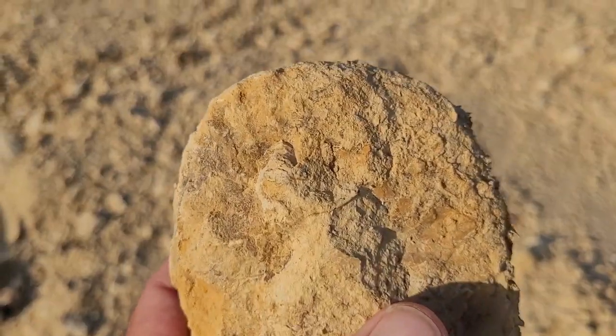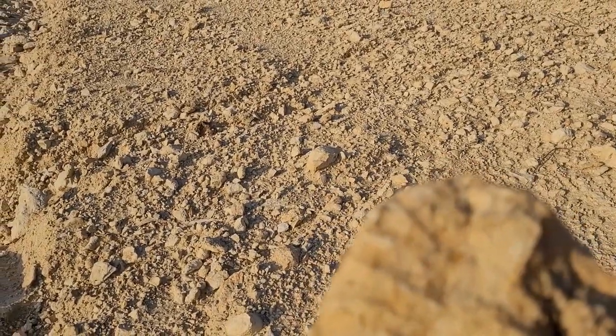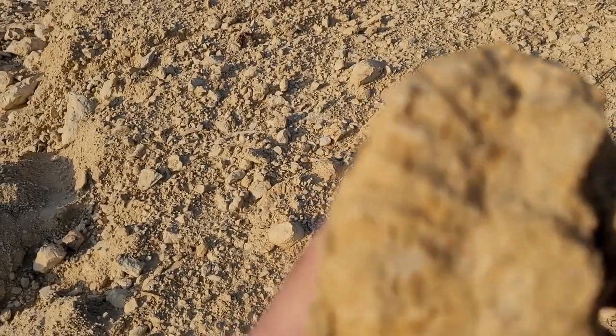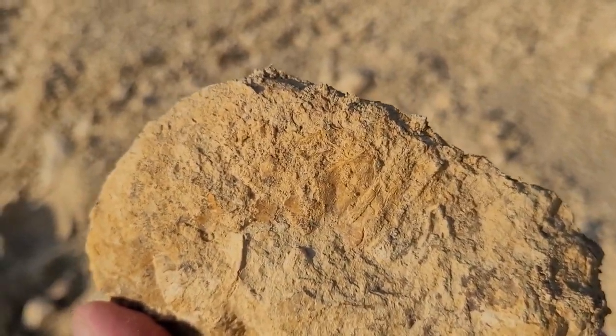Yeah, that's an ammonite in there, all right. Pretty cool. I'm not sure how beat up it's going to be. Sorry, I got to get used to carrying this thing. You figure by now I would be. All right. Well, we're going to take that with us. Let's put it in the backpack.